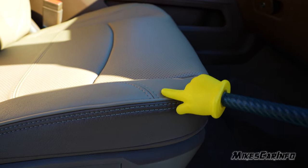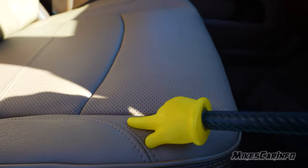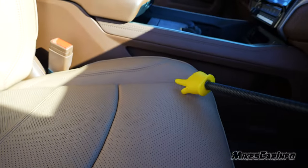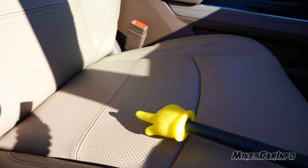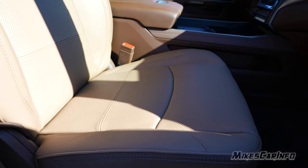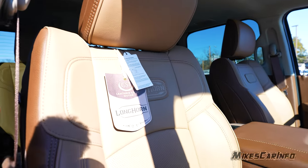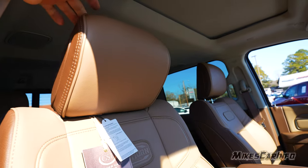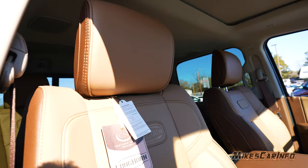Once again, we have the two different color browns, the contrast stitching, the piping, a little bit of, I don't know, like alligator skin style going on here and here. And then there's perforations here in the center, more contrast stitching. These are heated and ventilated seats. And these headrests are adjustable, so they kind of ratchet. You pull them all the way forward to release them, and then they go forward.